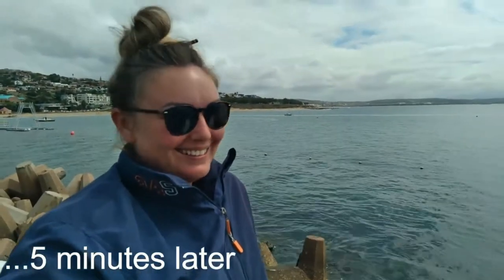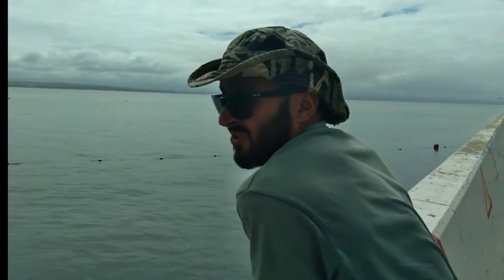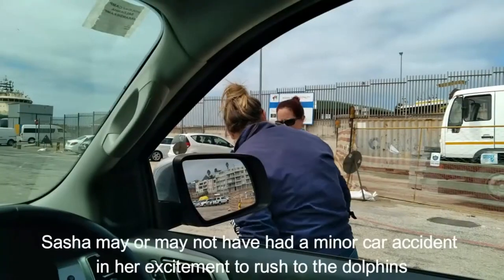Yes. What are you waiting on, Sasha? Dolphins. What time do you think they're going to come, Guy? 10 minutes. 10 minutes from now. Sasha? So we just saw them from the balcony at the point. So we raced down here to try and find them. And they're not here. But they might just be around the corner. So... Can't rush a dolphin, can you? Can't rush a humpback dolphin. No. So, yeah.